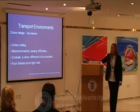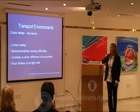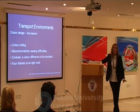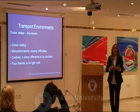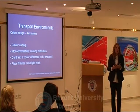So color coding came out as an issue, and if I find time, I can talk about it later on because it's a topic on its own. Monochromicity was always problematic for people, not being able to differentiate one element from another. So if you cannot see, then you cannot use the information.